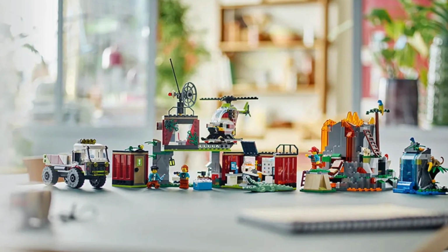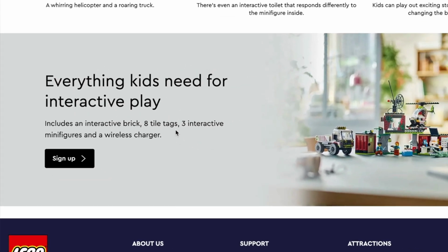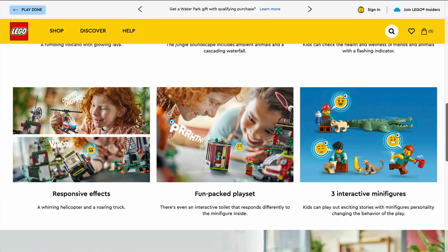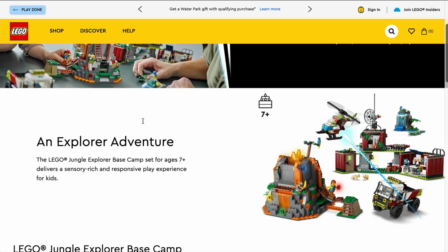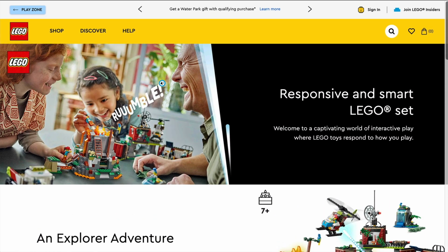This is very much aimed at kids, but could it come across into other AFOL sets as well? At the moment, one thing is certain, LEGO is definitely trying out some intriguing new ideas, and it will be interesting to see what comes of them.